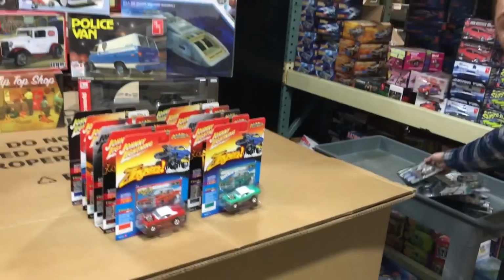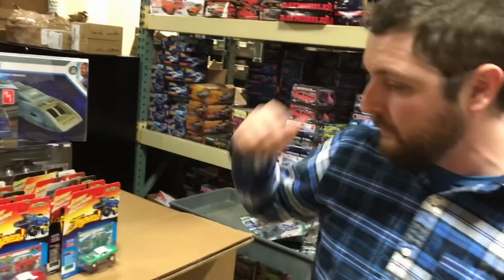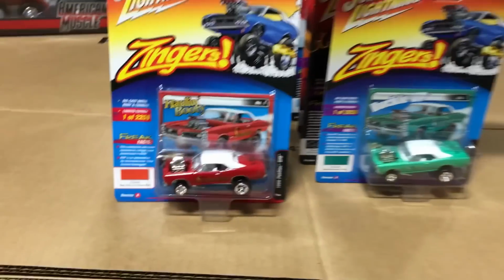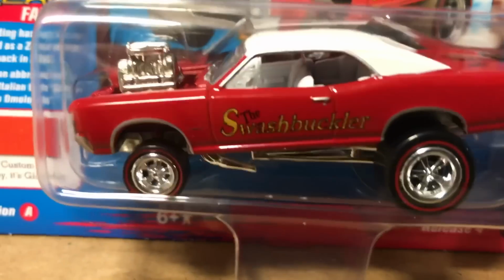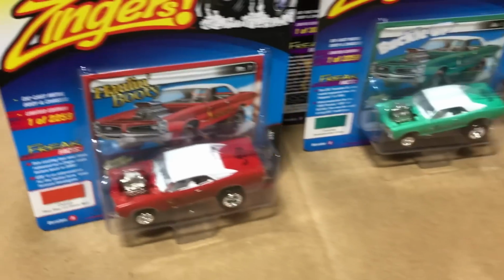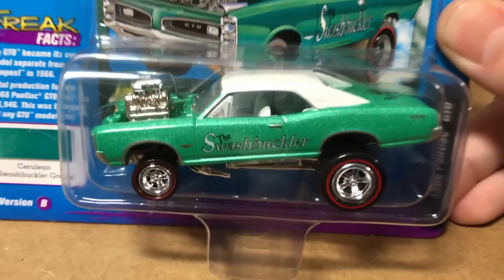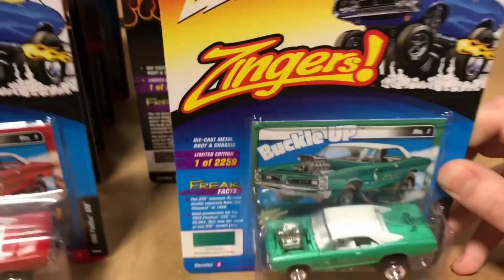So, on top of the Hot Rod Power Tour release, we do have a new release of Street Freaks coming out. So first off to that, we'll jump in. This is our Zinger. This is the 1966 Pontiac GTO, the Swashbuckler. Version A here is in red with that white top, white interior, chrome wheels, red line tires. Version B, this great looking metallic green color, that white interior, white top.